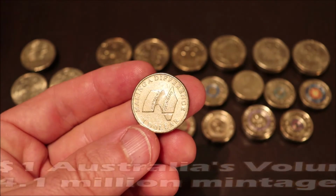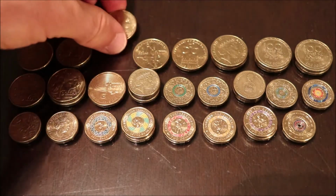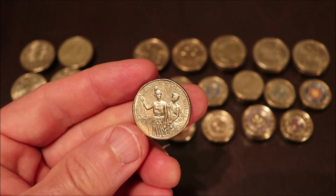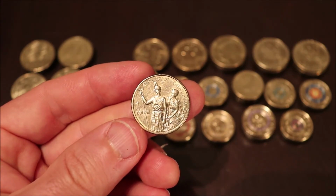The Australian Volunteers coin from 2003, 4.1 million. So worth holding on to. I do let some go that are not in good condition, but if it's in decent condition, I tend to hold them.